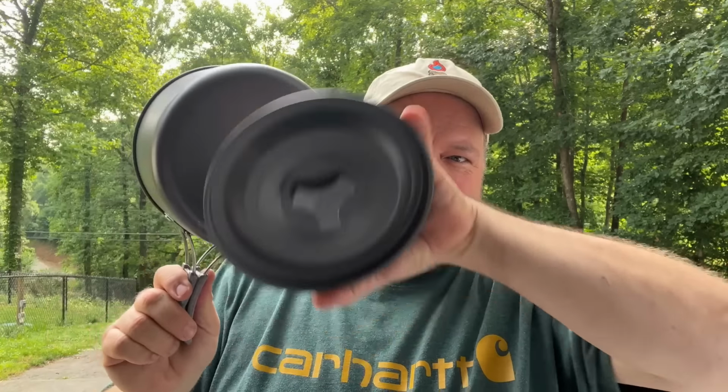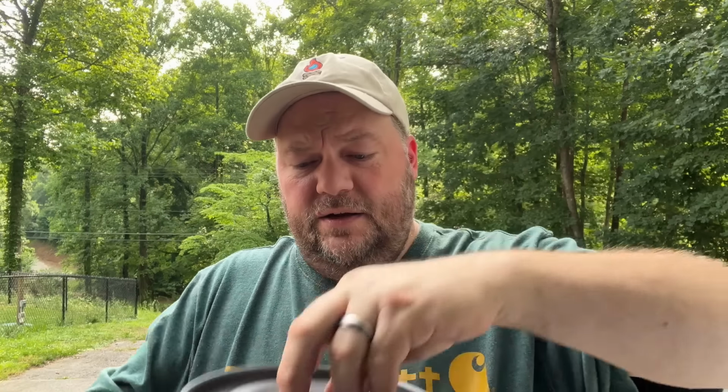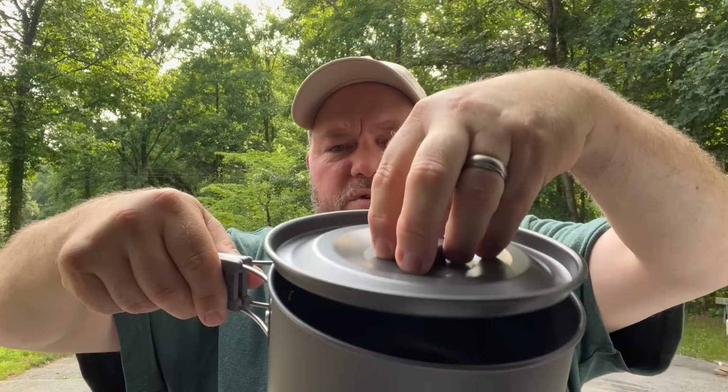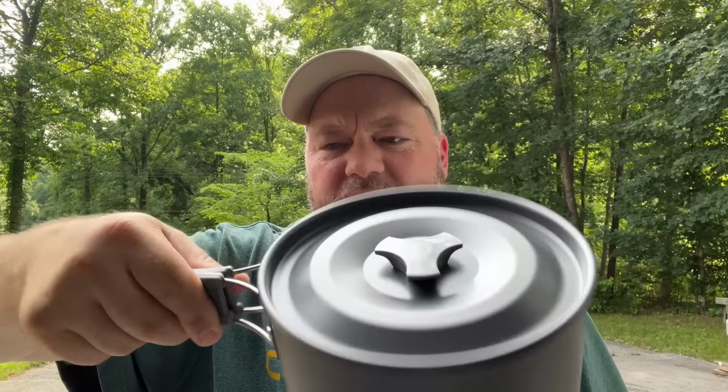It's never gonna look this good again. It will just get all spoiled on the bottom there, but not bad. Lid, plastic handle, and I love that it's recessed instead of going around the outside. I find that travels a little bit better. And let's check out the fry pan.